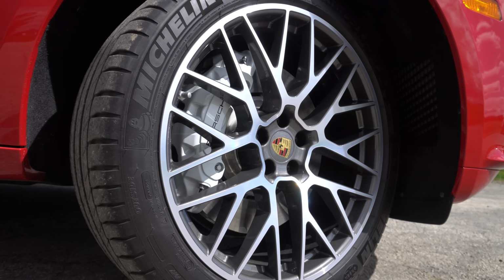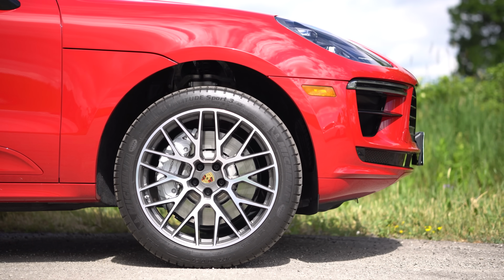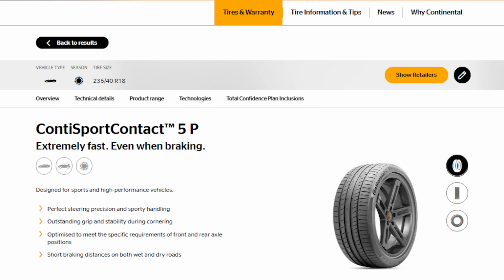Love them. 21-inch RS Spider wheels, they are perfect for this car. It does look pretty good, but the stance feels like it's a little high. But what is the Continental recommended tire for the Macan Turbo? The Conti Sport Contact 5P.